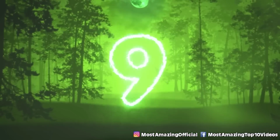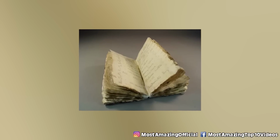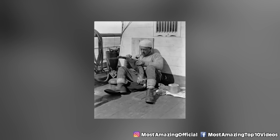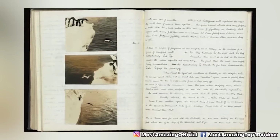Okay, debit. Number 9, surgical notebook. Whenever explorers find notebooks, I'm so interested right off the bat. Maybe I've played too much Zelda, I don't know, but notebooks feel very National Treasure to me when you find them. This notebook here once belonged to a surgeon, believe it or not. It's over 100 years old and it was found in a frozen hut in Antarctica, and the owner was George Levick. He was a photographer and of course a surgeon who traveled with the last expedition of Robert Scott.